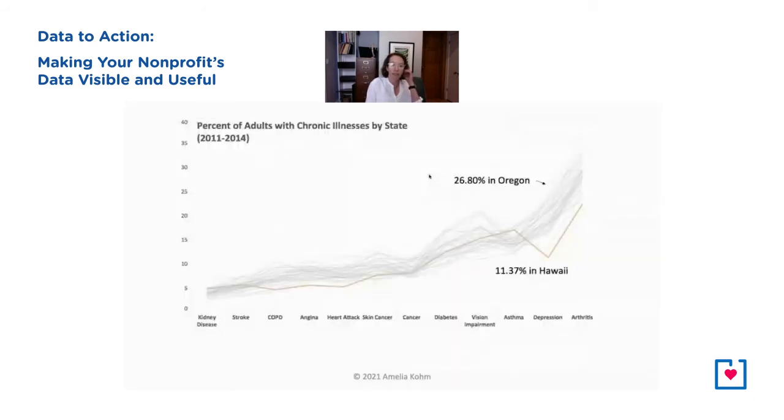Here is some data from the CDC on chronic illness, which shows an example of highlighting what's important in a chart. This kind of chart is called a parallel coordinates graph. It shows the level or amount of something across several dimensions. In this case, we're looking at the percent of adults with chronic illnesses across states in the United States. Each line represents a different state, and along the x-axis, or the horizontal axis, we have a number of different dimensions, in this case, different chronic illnesses.